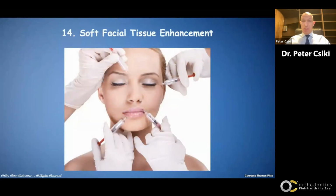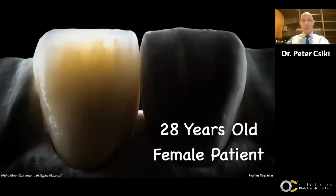Number 14, the last, which is more and more popular also here in Europe and all over the world, is the soft facial tissue enhancement. So in other words, Botox. It's also getting very popular here in Europe as well. Okay.